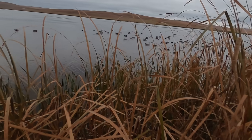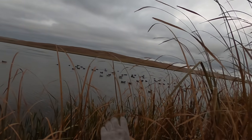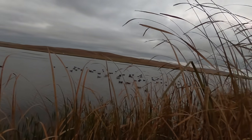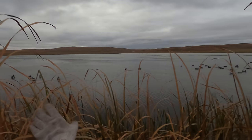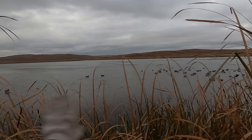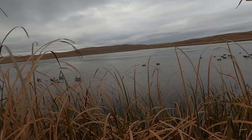Holy cow. So here's a better look at the spread. 3 dozen coots with a dozen and a half of the mallards mixed in, and then a dozen widgeon and pintail. I just kind of wadded them up wind, put 2 kicker mallards here, try to get them to land right there, and then the geese, just more for confidence. So wide open water that's moving. And it's worked out great so far.